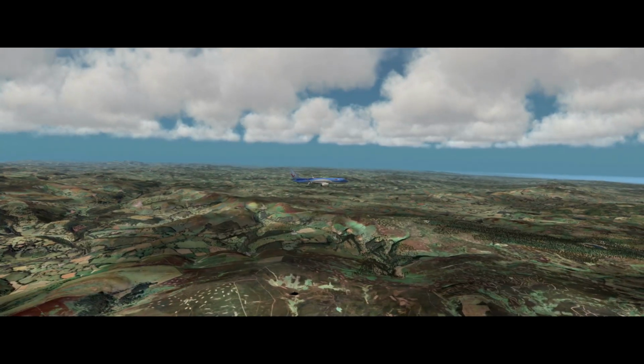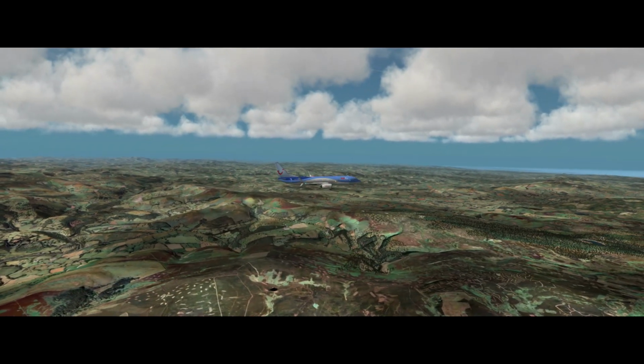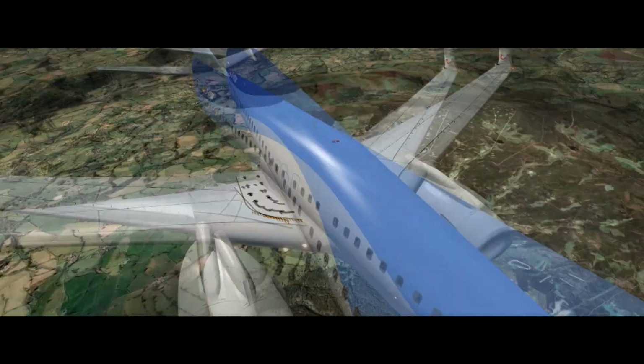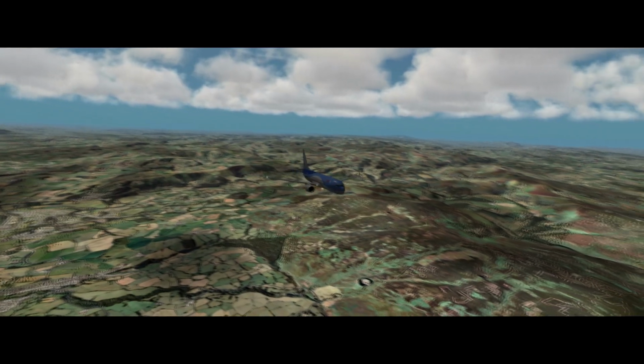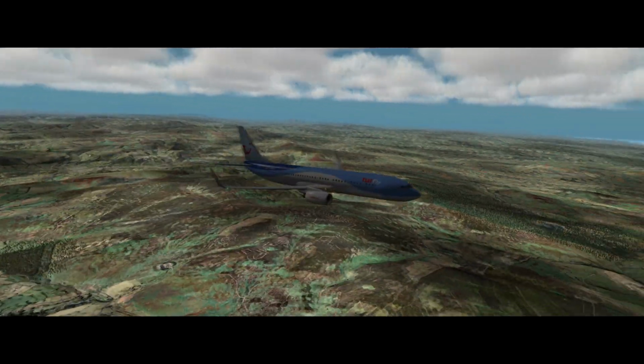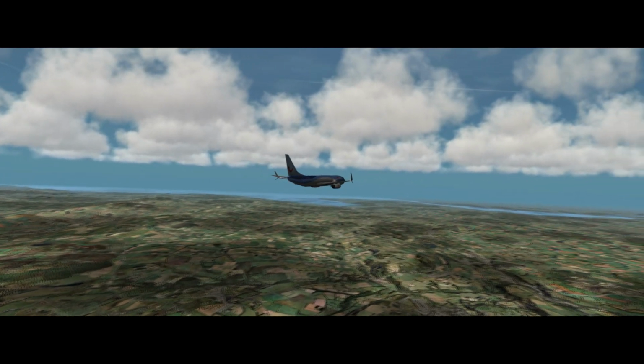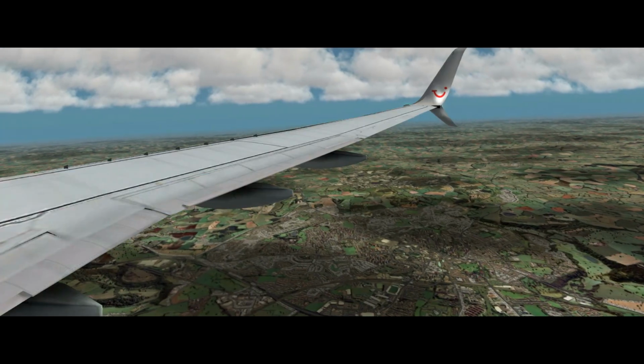Minutes later, and we are starting our approach towards Manchester. We've descended down to 6,000 feet, ready to intersect Mersey, and we're on the Mersey 1 Alpha arrival for runway 23. We're just approaching Liverpool there in the distance.